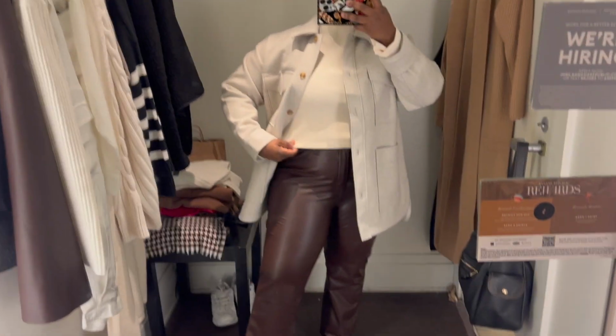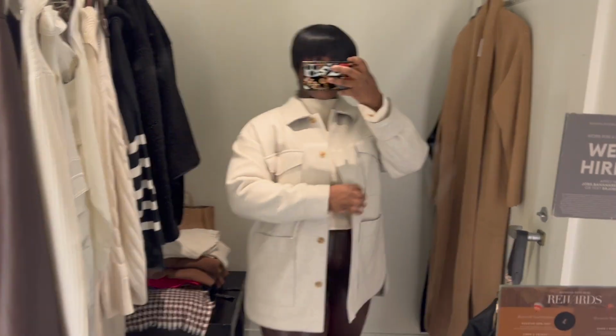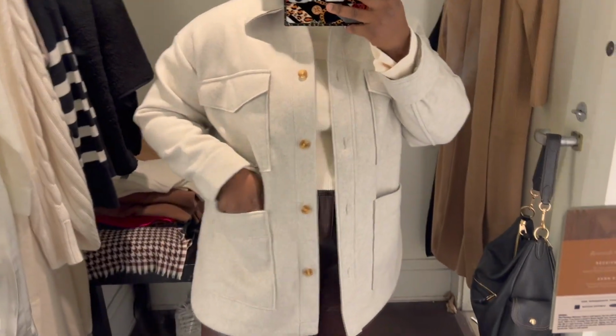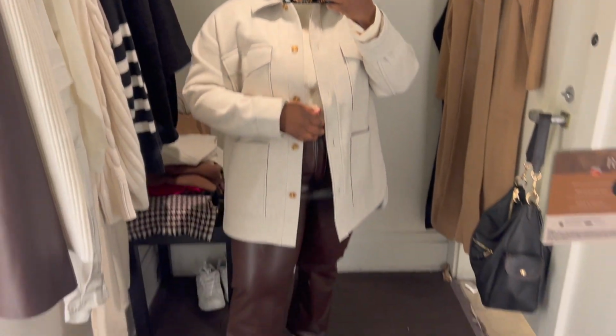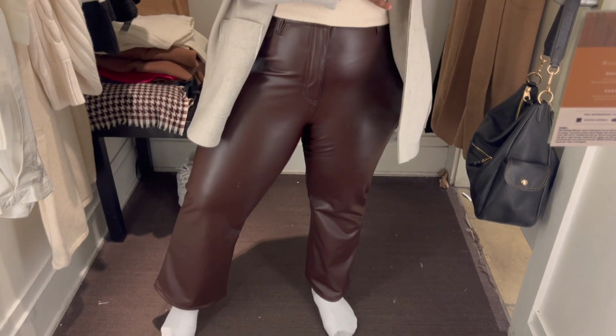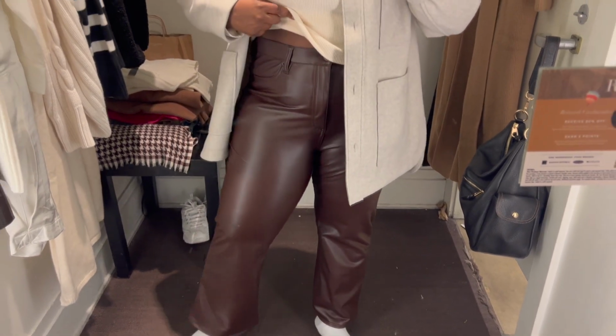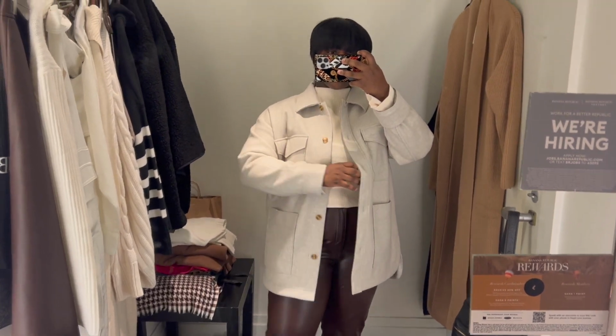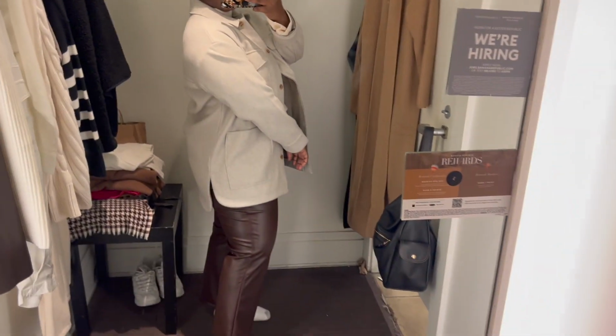So next we have these faux leather pants, this oversized jacket, and this sweater look. Now I am digging these vibes. This is a bootcut faux leather pants. I love the fit. This is a size 16. I can actually go down a size mainly because it has so much stretch. I was very shocked. I love the color. I love the fit. I love the simplistic details.